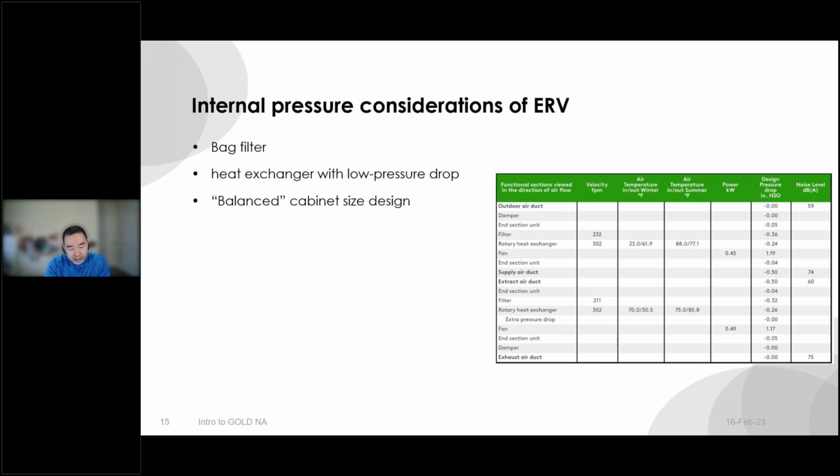So as for this slide, I would say the bottom line is when you design an ERV system or schedule an ERV project, you probably want to evaluate not only one factor, sensible efficiency, latent efficiency. You definitely want to look into the watts per CFM, because that basically means what kind of operating cost you're going to have down the road for the owner.